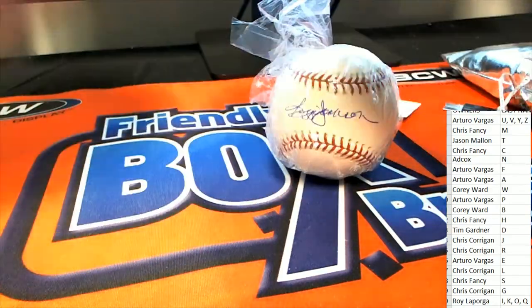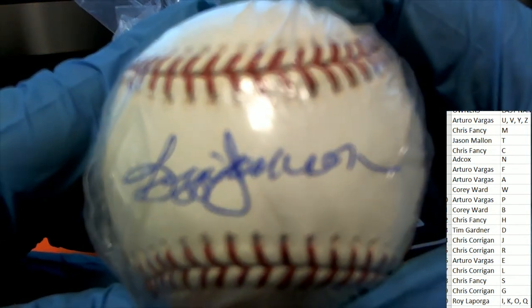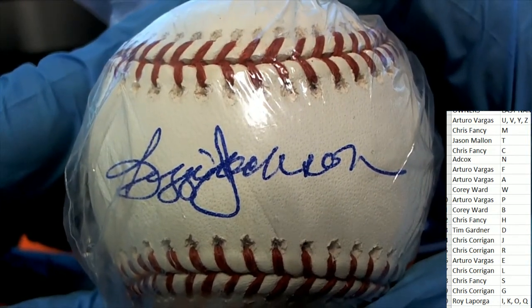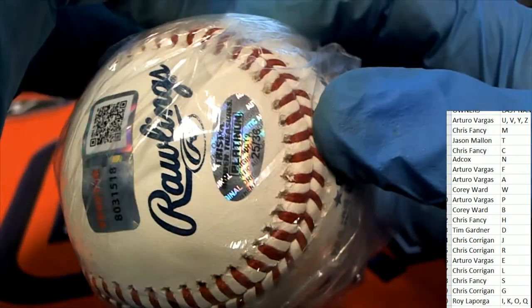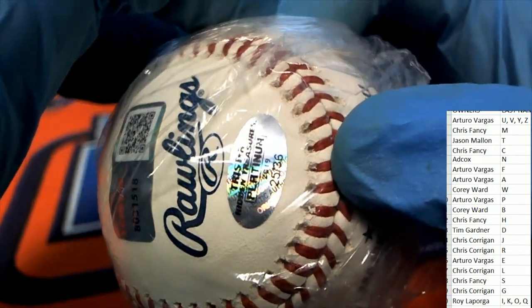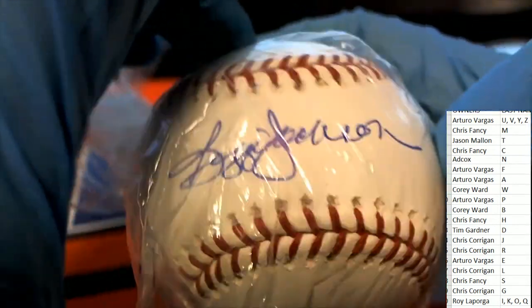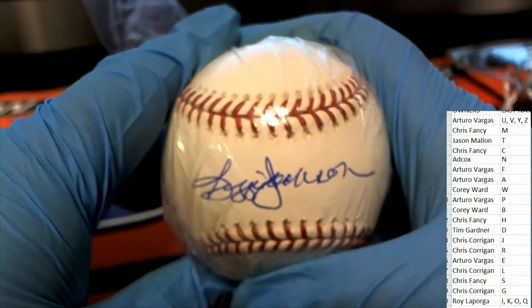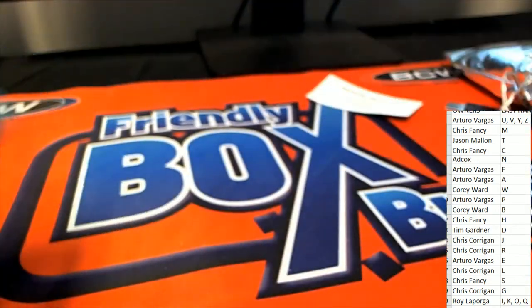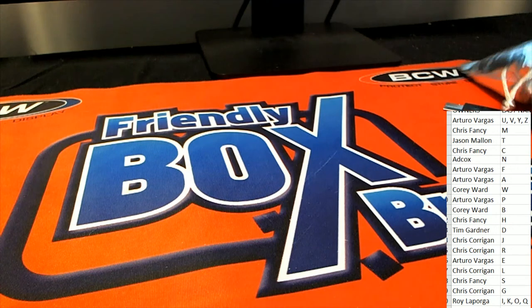That is awesome. We're always looking for bonus tickets. No bonus ticket this time, but awesome hit. Reggie Jackson, pretty clean looking sig there for Chris C. And Chris C, you have this one right here, 25-36. Reggie Jackson. Pretty beast hit there. Not bad at all.